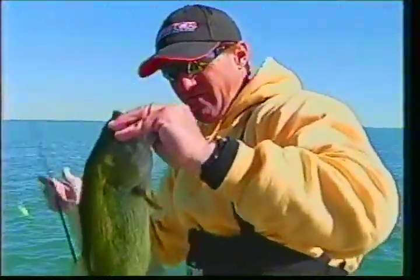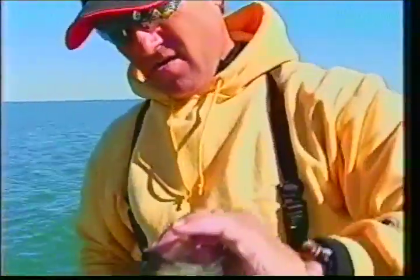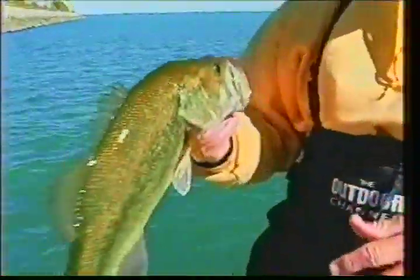Right there. You know, they fight. How skinny that fish is. Look at the razor blade. Like there's something wrong with him. You need to eat more, boy. You need to eat my lure day after tomorrow is what you need to do.